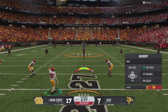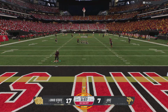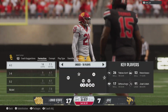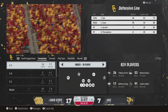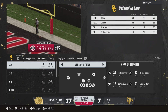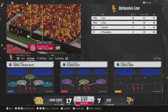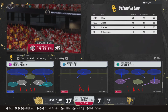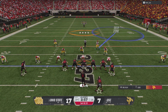After putting up a touchdown, the kickoff team is out there to boot it away. And that one will bounce out of the back of the end zone. The offense will start at the 25. So they begin the drive here in the final 3 minutes of the half.